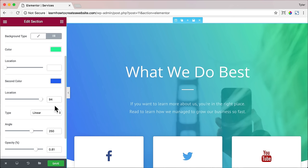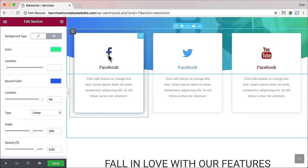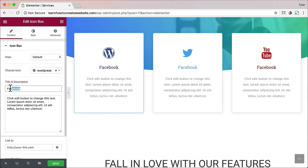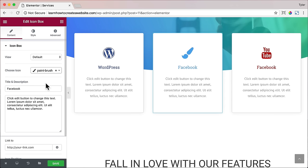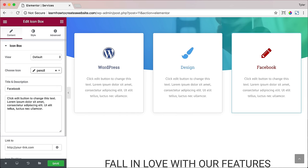And now we're gonna change all of these icons. So instead of Facebook, let's type in WordPress. Find that icon and let's type in WordPress. So maybe we do WordPress and for the next one we do the same thing. Let's type in paintbrush and put in design because maybe we do some design. And let's go to the next one, click on it and use a pencil and type in content because maybe we also do people's content. All right, that's looking pretty sweet.